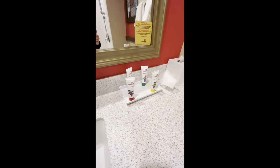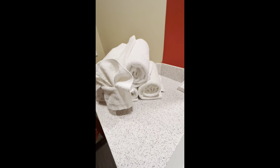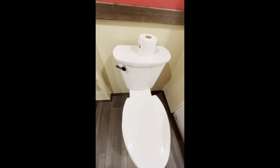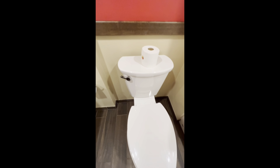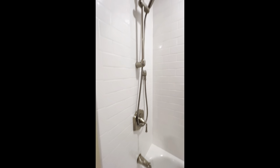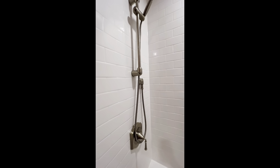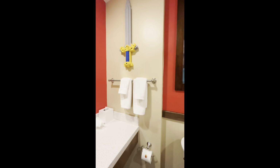Hello. Oh, that's very kind. They got Lego toothbrushes for us. And those are towels and the sink. And almost last, there's two toilet paper rolls included, and the toilet seat. And last but not least, everyone, is this tub. You could take baths or showers in this. This hotel is pretty nice, and I'll show you more of the hotel soon.